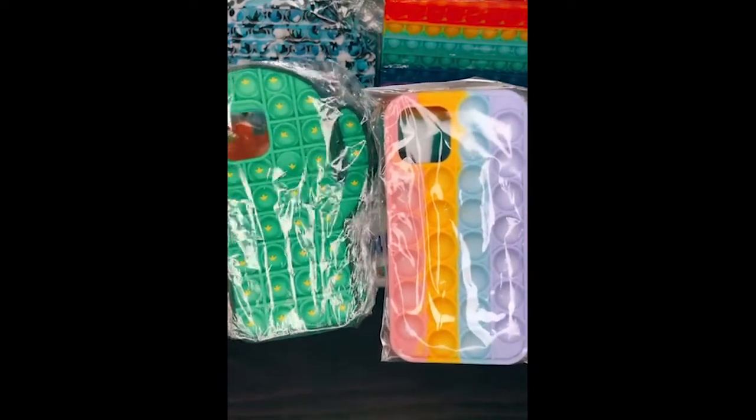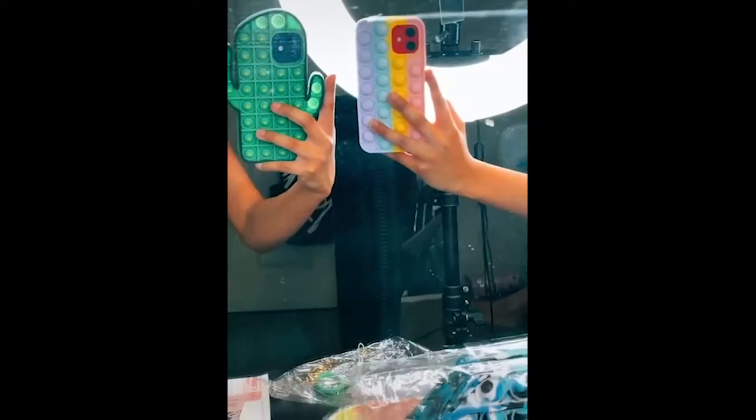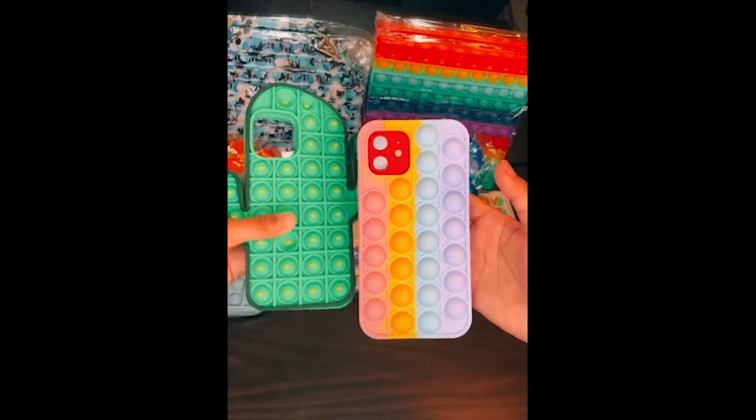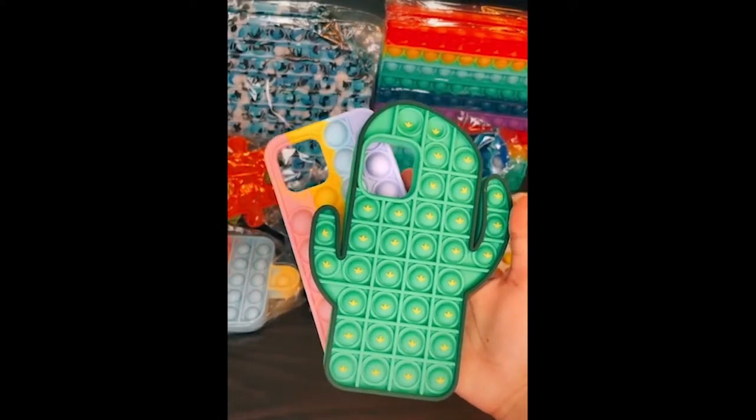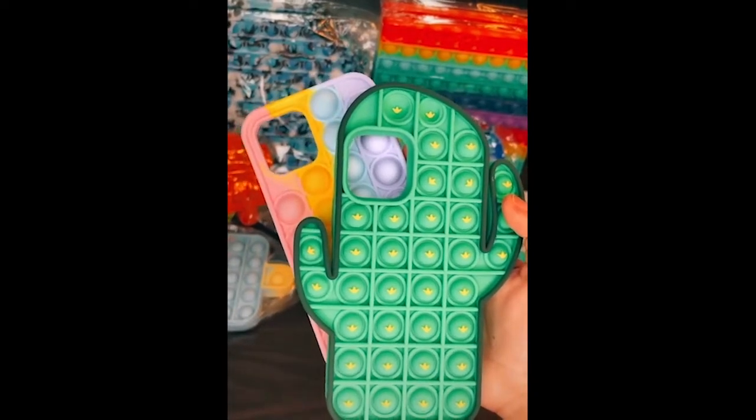First up, they sent us these phone cases. Let's try them. Oh my gosh, guys, look at these phone cases. And the cool thing about these is you can pop them. Both of ours were the 12s, and they have them for many other different iPhones too.